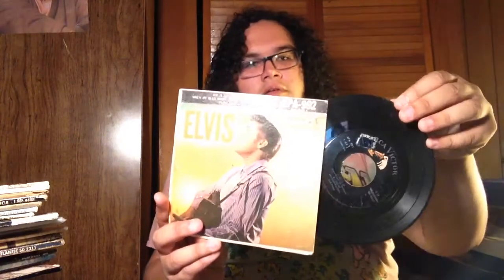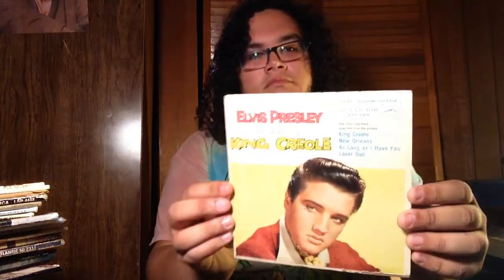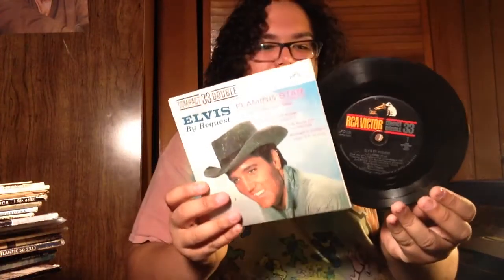And the next three I'm going to show, let me lay down this box set first. I had it standing up, I just don't want it falling over or anything. The next three are Elvis EPs that all have the sleeves, so I was glad to find them with the sleeve. Elvis Volume 1. Elvis King Creole. Hopefully the picture quality looks better because it's a newer iPad. And Elvis Flaming Star. This is the one that would have been, I believe, in the jukeboxes. But yeah, I was glad to find those.